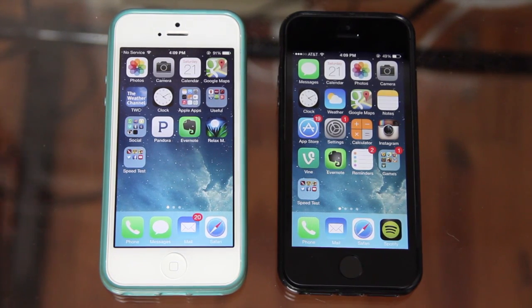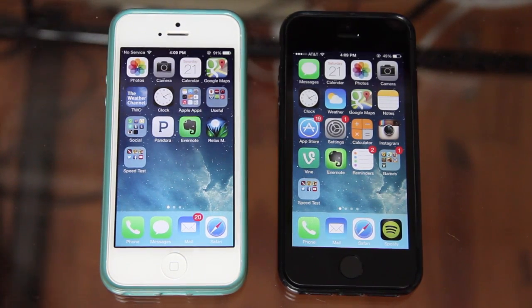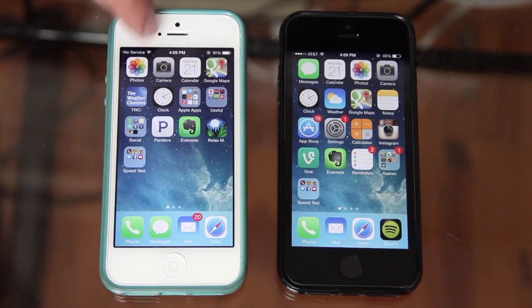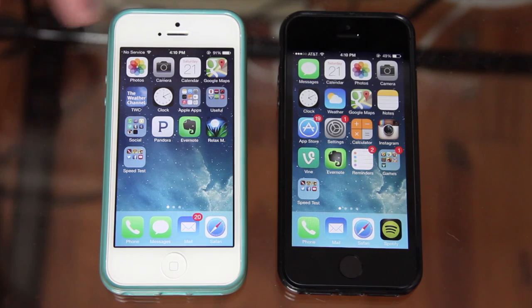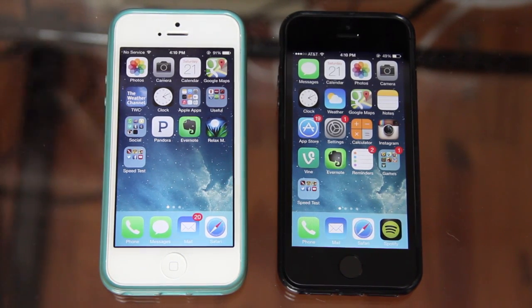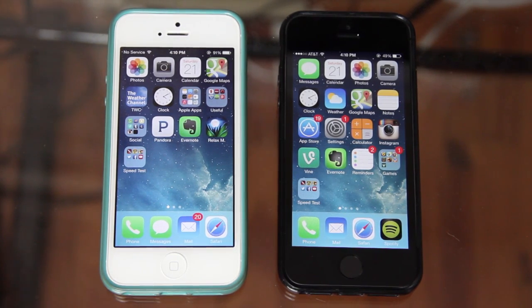Now take into account when you're using these phones, the iPhone 5S is probably going to perform a lot better over time than the iPhone 5 will. So maybe you'll get lag and a little bit of slowness on the iPhone 5, where you won't see that on the 5S, which I can't really demonstrate in this video because I can't show myself using my iPhones over a long period of time. But take that into account. That doesn't mean that the iPhone 5S isn't faster just because on every occasion it didn't seem to be a little bit faster there, because in the long run it probably will.